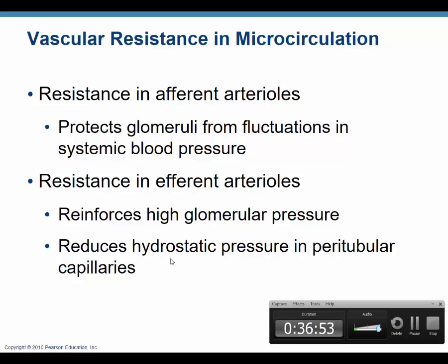And the same thing, what would happen if we have a falling blood pressure? Blood pressure is on the lower side. What is going to happen to that afferent arteriole to maintain filtration? It's going to dilate. So just know the relationship between the size of the afferent arteriole and the systemic blood pressure.